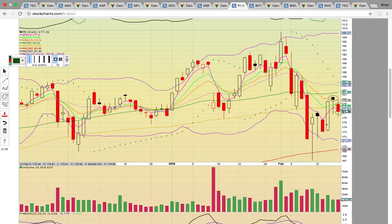It's back below EMAs 4 and 8, below the 100-day simple moving average. The bears are in control. This is where you want to be short, and it could drop back down to 169. Not looking good for the Facebook bulls, as the bears are back in control. If it gets back above that 179, 180 level, though, it could head higher.